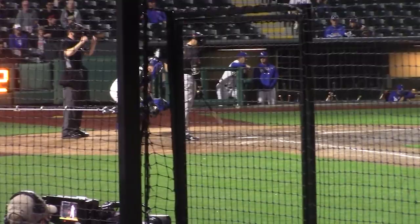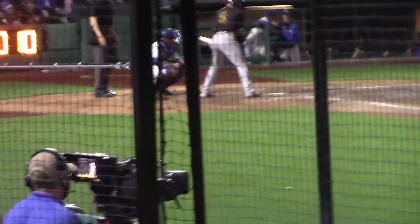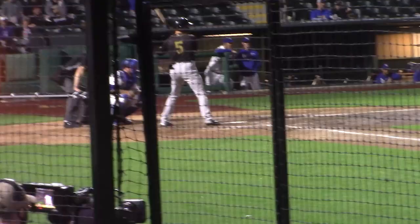I also want to make a note of the netting. The netting here is actually pretty thick. It's not that easy to see through. It can be a little distracting. You can see some of these bars and stuff. There are basically some obstacles there, some blockage. Again, there are certain seats that suck, and right here, this view is not the best, as you can see.